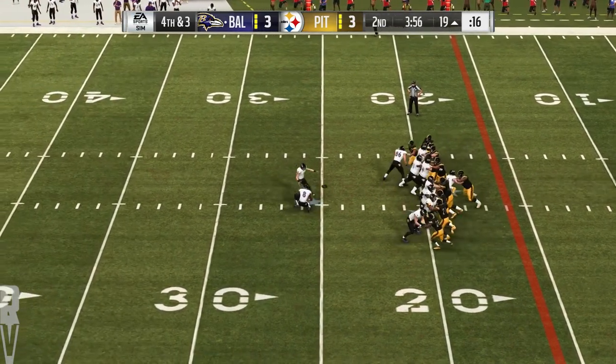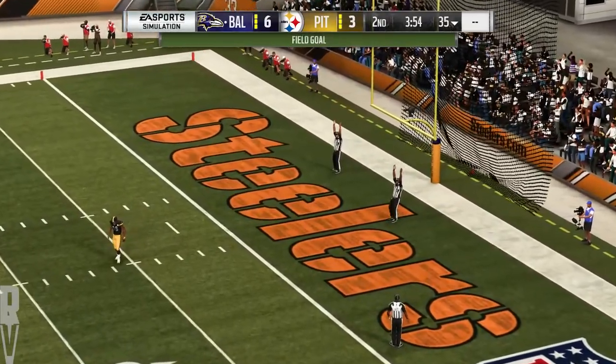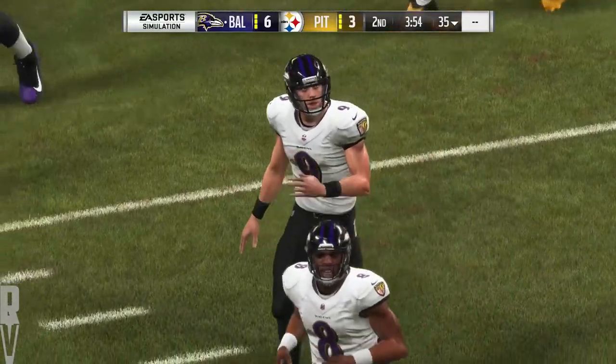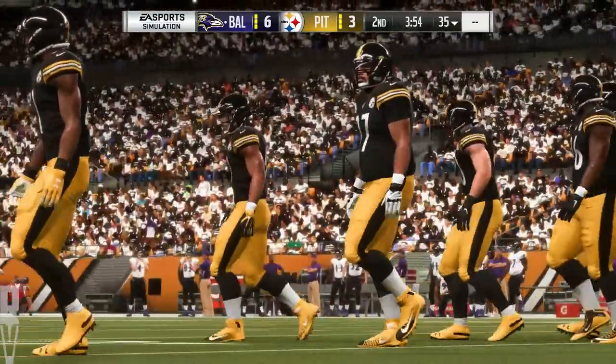And Tucker's kick right there, it's good. And they will take the lead here in this battle of field goals at 6-3. So we're trading first half field goals. No breakthrough on the touchdown front. We've got a 6-3 game.